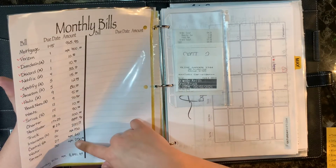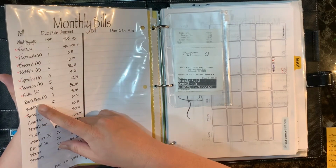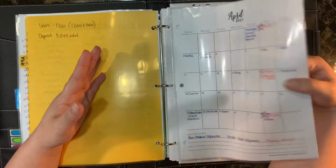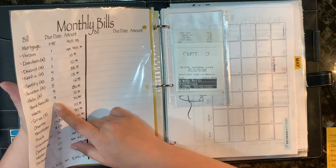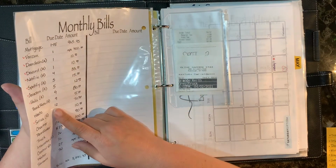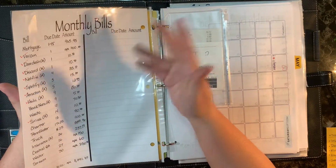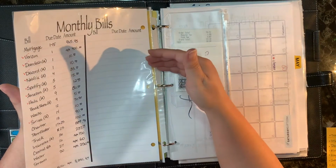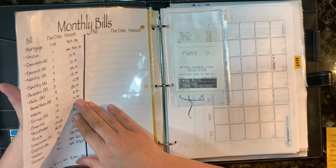And then on this side, hopefully there's not too much of a glare, is all the bills of the month. I have not actually checked this off, mainly because I went to try to pay them and I don't know if they sold their business or what, but I couldn't. The website wasn't there anymore, and it just redirected me to another website. And then I tried to use my login information and it was not working.